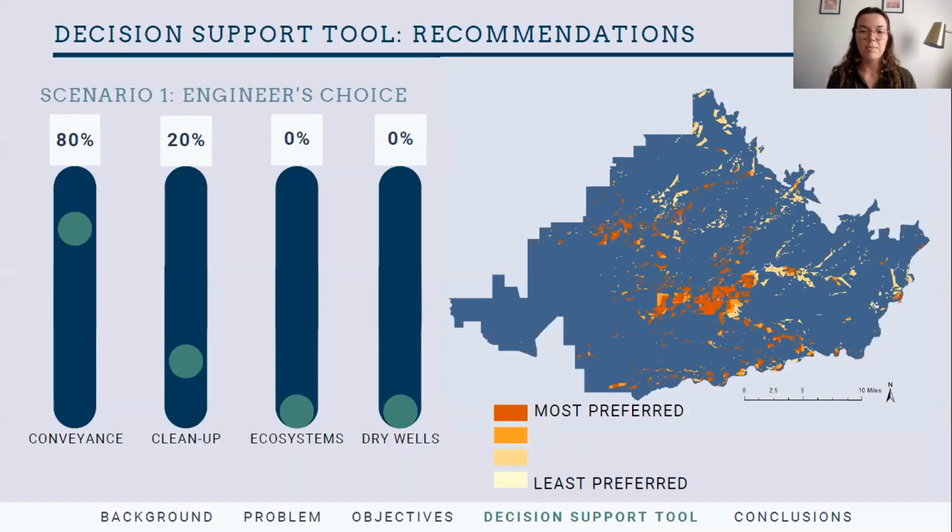These selections have updated the map on the right to now display a ranking of the best places to achieve the selected benefits within the suitable recharge locations that we previously identified. Darker orange locations are the most preferred to achieve the selected benefits, but all locations in the orange to yellow scale fall within the top 10% of recharge suitability for the basin.